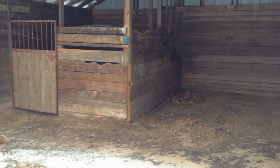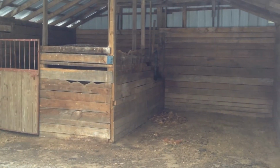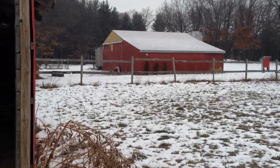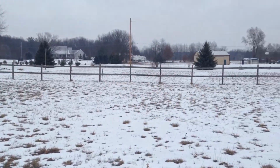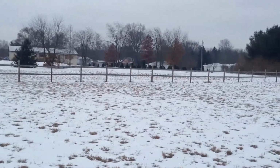So now we're in the fenced in area where they had their horses, and here's a barn that we've probably seen from the road earlier. You can see they got a place that they kept their horses. I think they had 2 or 3 of them. We have not been in that barn yet, but as I'm going around the fenced in area, it would certainly need to be repaired somewhat if you were going to keep horses here.